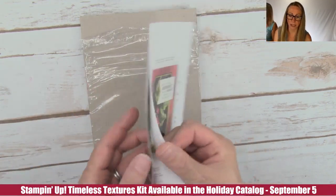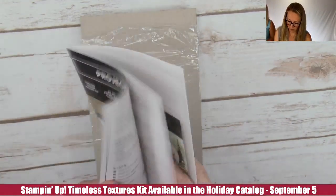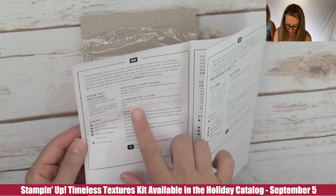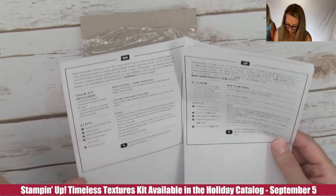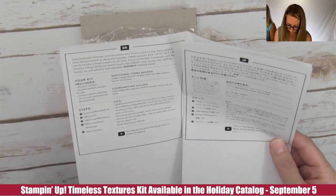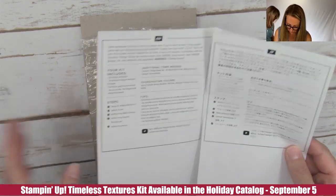Every project kit comes with a great set of instructions. It gives you pictures and the written descriptions. It tells you what's included, your steps, and the associated colors. The colors with this one are Cherry Cobbler, Mossy Meadow, Old Olive, Real Red, Tranquil Tide, and Very Vanilla.